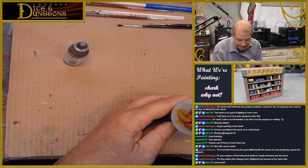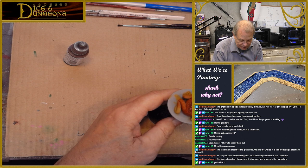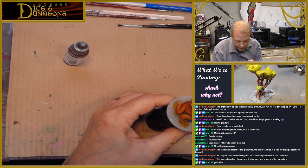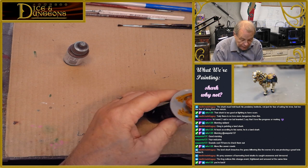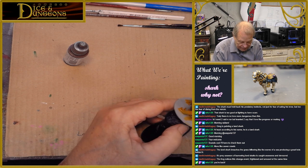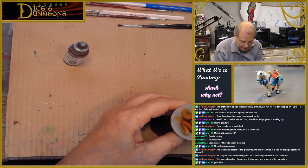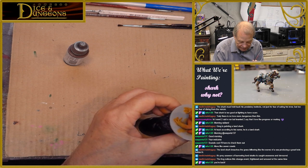Thing you can say about these speed paints is they are speedy. And they've done a pretty good job of picking up the scaliness of the skin. The downside is I really need to let it dry pretty thoroughly before I start painting the flame spikes, because this stuff melts back.